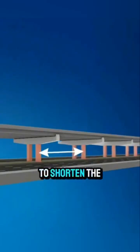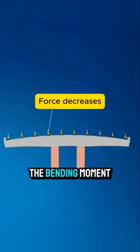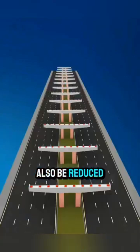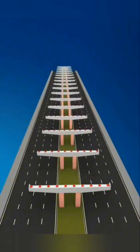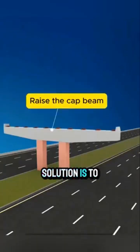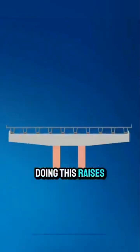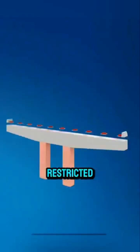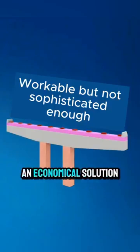The first is to shorten the longitudinal distance between the piers. This reduces the force, so the bending moment and deflection can also be reduced. But for the same length of the project, the number of piers will increase significantly, making it extremely uneconomical. The second solution is to increase the height of the cap beam's cross-section, but doing this raises the road elevation, which might be restricted, and it also increases the amount of concrete used. This is not an economical solution either.